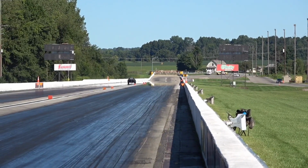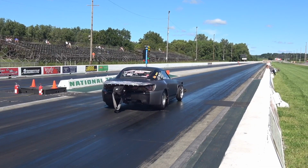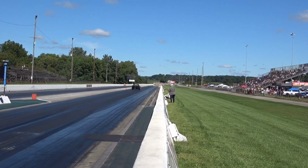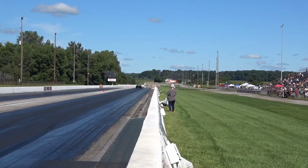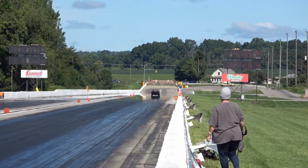Spun the tires early, and at the top end, spun the tires a little bit down low, so the car seems to be hooking up now, and at the top end.